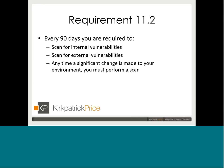External scans must be done every quarter by an ASV. Anything with a CVSS score of 4 or higher needs to be addressed. And then lastly, we're going to be performing scans after any significant change to your environment.